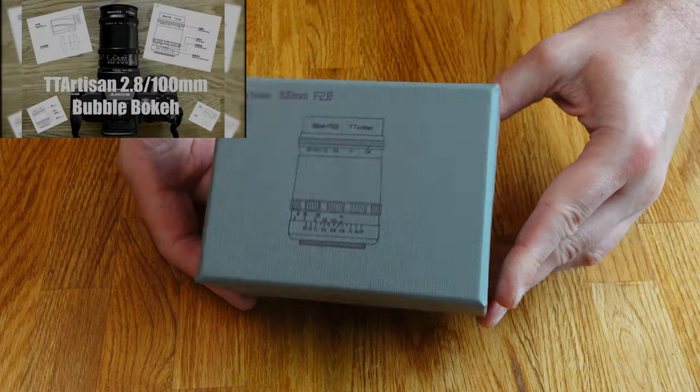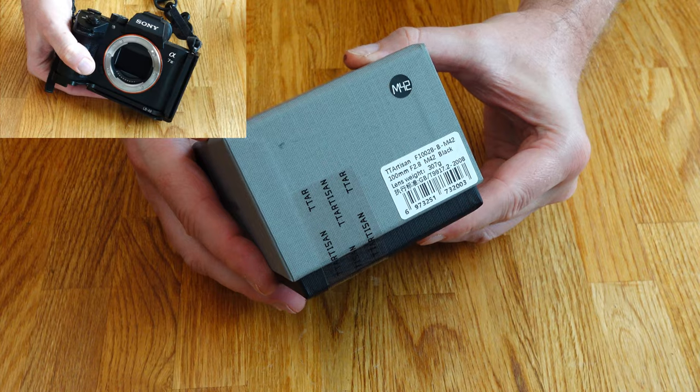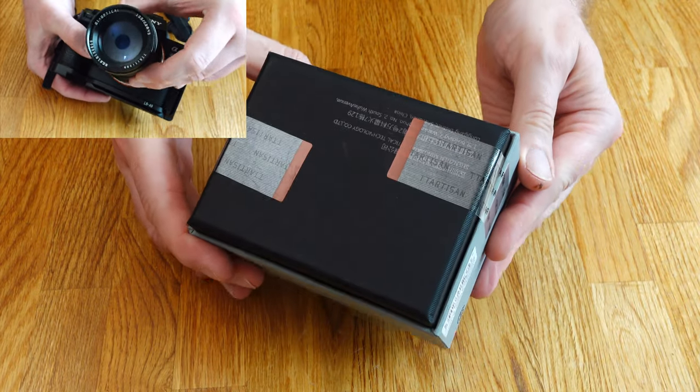After posting a video a few weeks ago about adjusting the center line when using the TTArtisan 2.8 100mm Bubble Bokeh and M42 adapter, today follows my review of this particular lens.